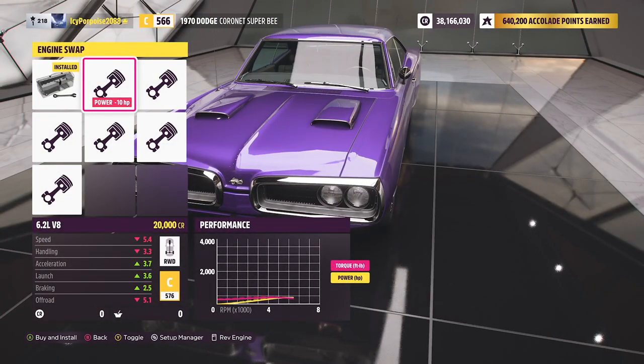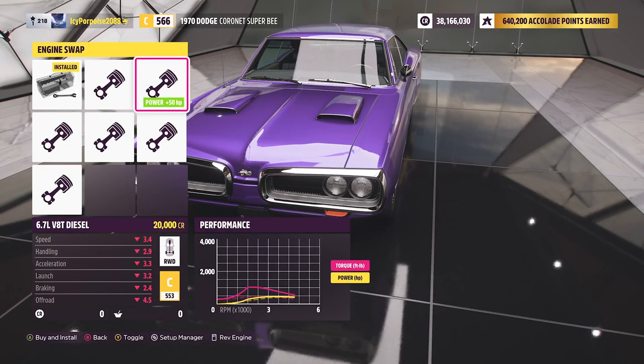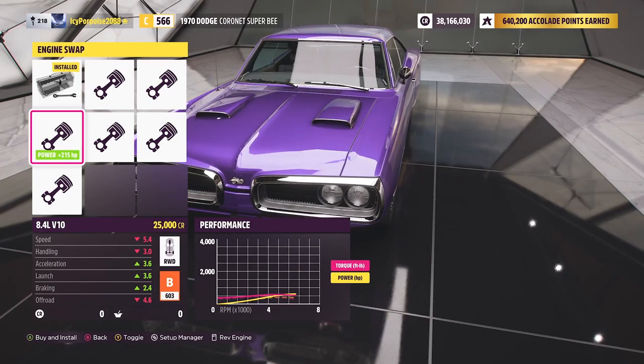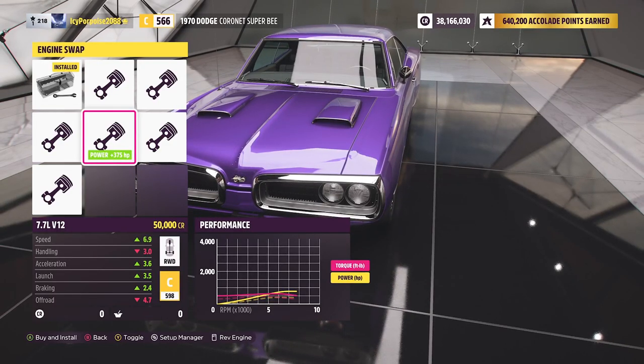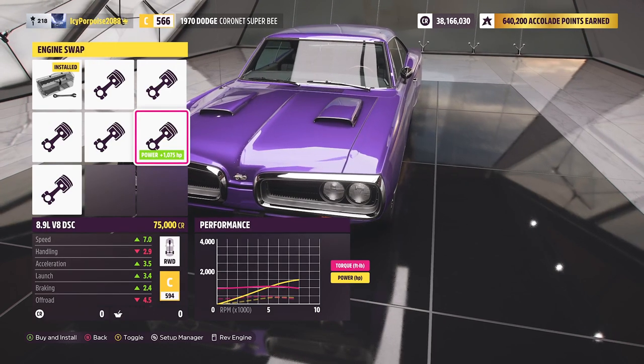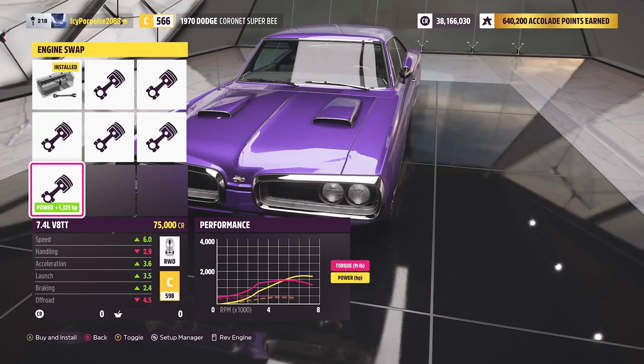You have a 6.2 litre V8. A 6.7 litre V8 turbo diesel, an 8.4 litre V10, a 7.7 litre V12, an 8.9 litre V6 DSC, and a 7.4 litre V8 twin turbo.